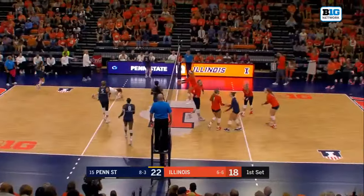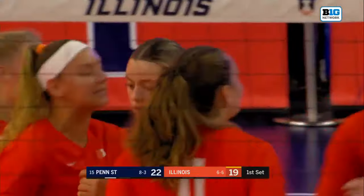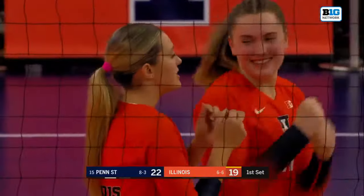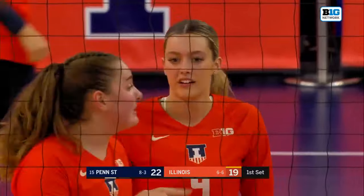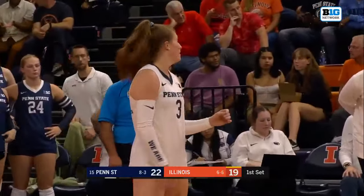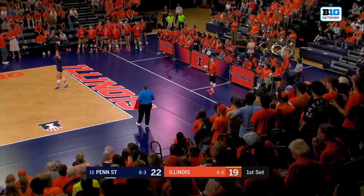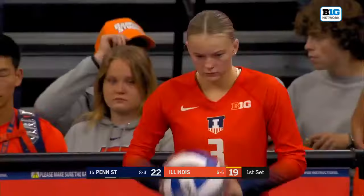Terry setting up Burbage for the kill. How about that? What's really exceptional about Kayla Burbage is she's a right side attacker, but in that serve receive pattern, she feels extremely comfortable hitting from the left pin. And that's not the case with all right side attackers. Some just don't swing well from the left pin. Burbage getting a big time kill.